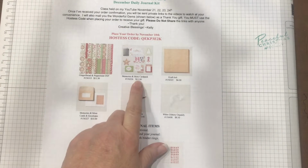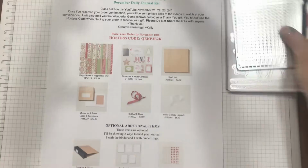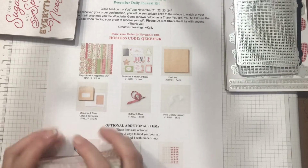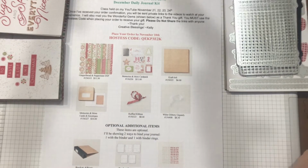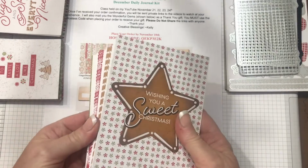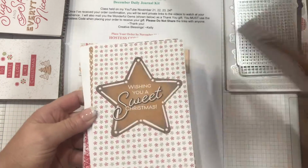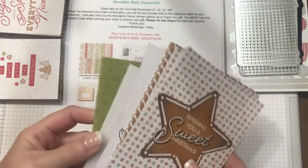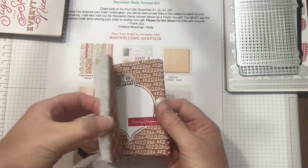You're also going to need the Memories and More card pack. If you're familiar with Project Life, this is Stampin' Up's version of Project Life. We started offering this through Project Life several years ago, and have since just created our own kits. You'll get the packet of the 4x6 cards, double-sided, so you can add recipes. I love the color tones in this. And you have the 4x6 sheets, as well as the 3x4 cards.